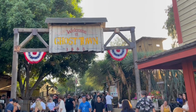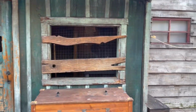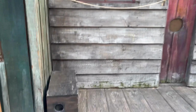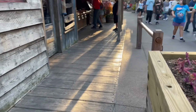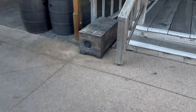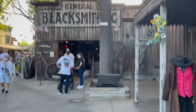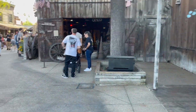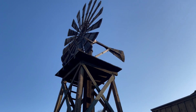Of course, we're gonna enter Ghost Town and see if they started preparing for Knott's Scary Farm. All right, so I found a couple. There's one fog machine. And right across, right over there, there's another one. Then straight ahead, the blacksmith area. I believe this is another one right in here. So usually Ghost Town area is where they have the scare zones, so we'll see if we see any more. All right, another fog machine right under the windmill.